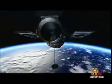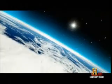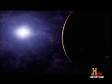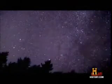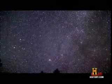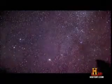Thuban has been replaced by our generation's pole star, Polaris. Polaris illuminates the Arctic, governing our sky as a beacon over the North Pole. Lying in the constellation Ursa Minor, it's 2,500 times brighter than the Sun, outshining its companion stars, Polaris A and B. Although it's ruled the heavens as our North Star for as long as we can remember, its reign won't last forever.